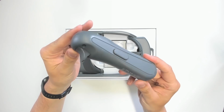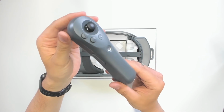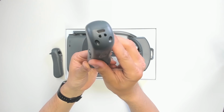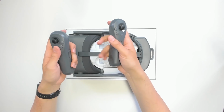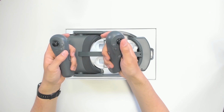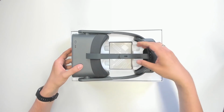Those controllers do have a business look, so they don't really look like gaming controllers, and I believe that's the look that Pico actually went for, since this is not a gaming device, but a device for business. We have a USB-C port to charge the device, and well, that's it for the controllers. I'm going to try them out soon in this video, and I'll let you know what I think about them. Now let's get to the headset itself.